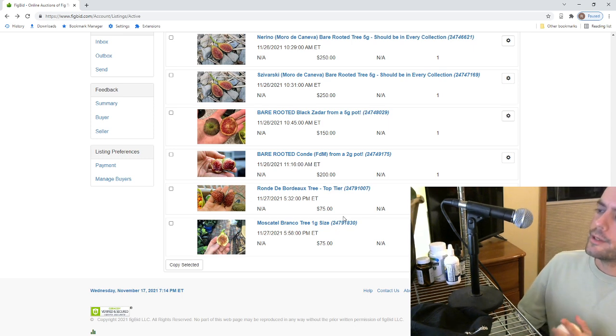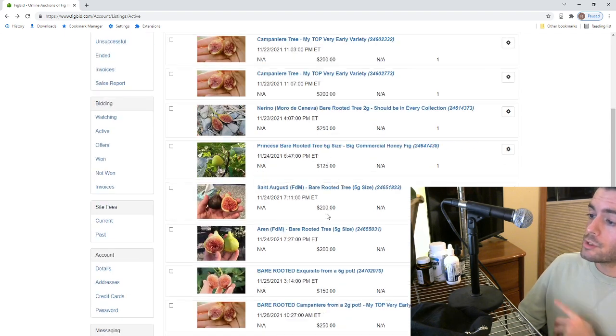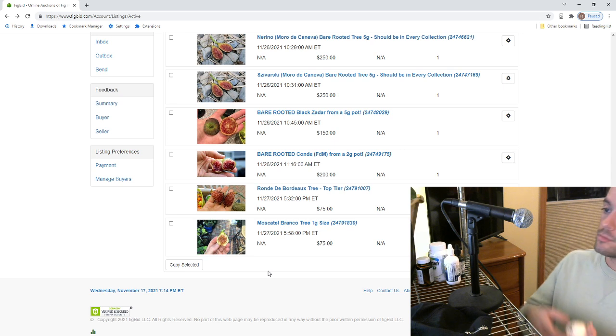Also, I know someone's going to ask, well, Ross, when are you going to sell the cuttings? Very soon. As soon as this is over, we're going to pretty much start with the cuttings. It really shouldn't be more than a week. I would say maybe even on Monday. Today's Wednesday. We may even start listing them on Monday. So stay tuned for that if that's what you want. I know not everybody wants trees. Some people want cuttings, some people want trees, some people want auctions, and some people want things at buy-it-now prices.